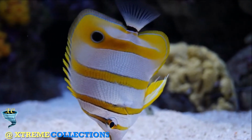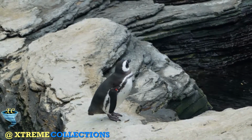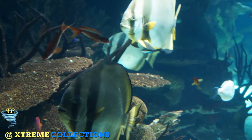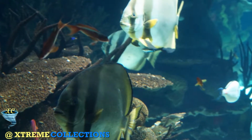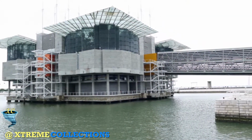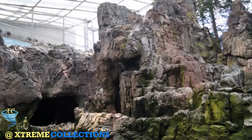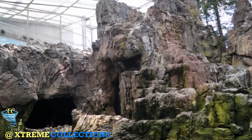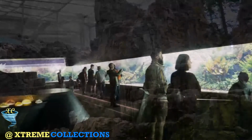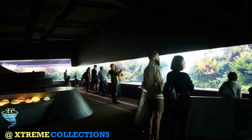Four tanks around the large central tank house four different habitats with their native flora and fauna: the North Atlantic rocky coast, the Antarctic coastal line, the temperate Pacific kelp forests, and the tropical Indian coral reefs. These tanks are separated from the central tank only by large sheets of acrylic to provide the illusion of a single large tank. Throughout the first floor there are an additional 25 thematic aquariums with each of the habitat's own characteristics.